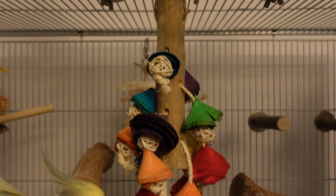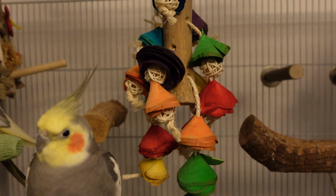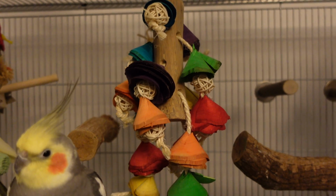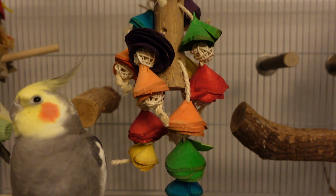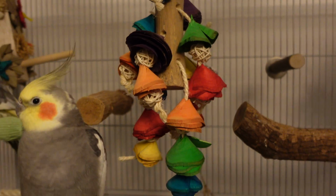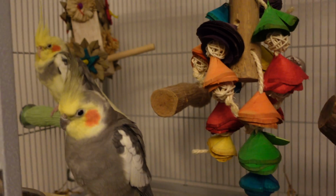We got this lovely toy from Northern Parrots. Again, thank you Northern Parrots, much appreciated. It has a combination of things that they enjoy. So it has a nice sisal rope, has the woven balls, it has like the pencil shavings, and it also has a bit of hardwood in the middle because our boys have been really good at chewing their hardwood recently, so they like a bit of variety in their textures.